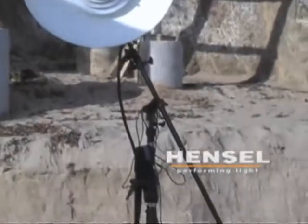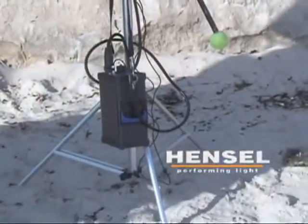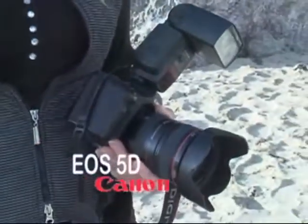I love my Hensel Porty. Standing over there, it's kind of cockeyed, but it is the most wonderful piece of equipment I have ever owned. I can shoot 50 people in pitch black. Today I'm shooting with my 5D by Canon. I absolutely love this full sensor camera. It has been so good to me.